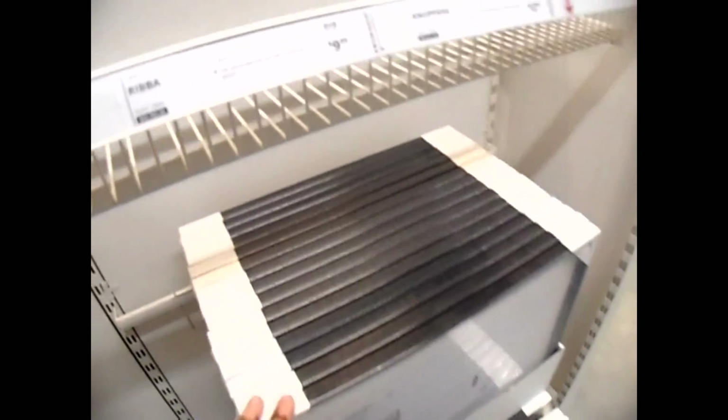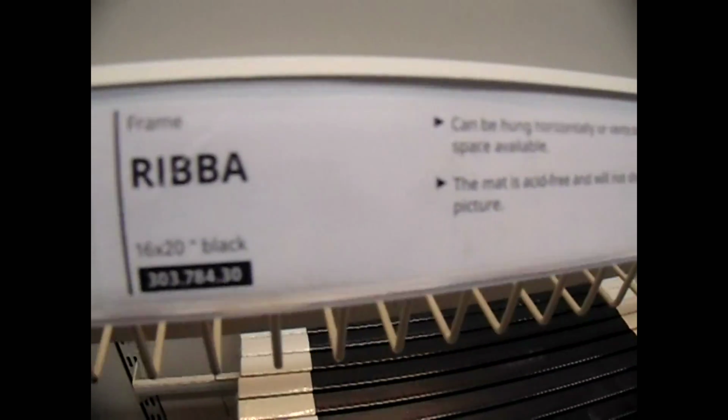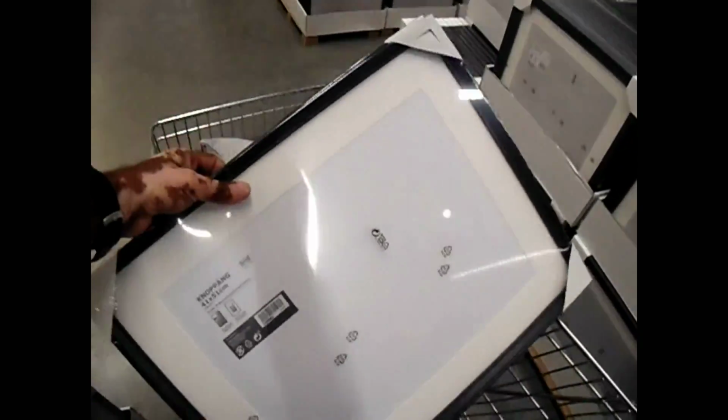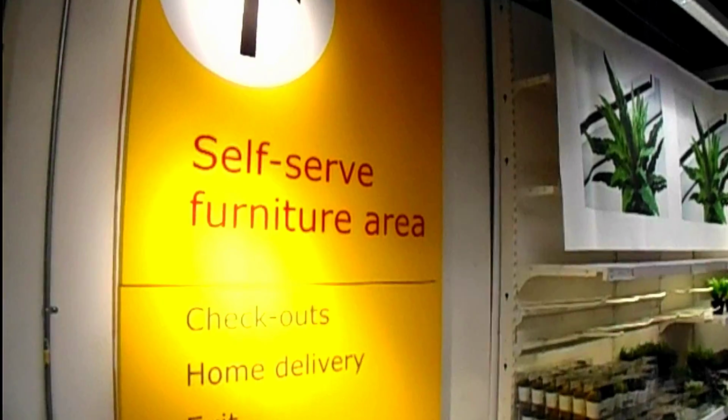I could use 2 of these. Let's see, $9.99. And I think this is pronounced Riba. Let's see. I think I'll take 2 of these. These will go perfectly on the wall, probably in my living area. Okay, you guys, I'm ready to check out.